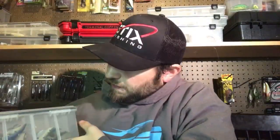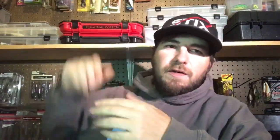Is there a cheaper knockoff of the Bass Mafia boxes? Well, I'm not a knockoff guy, and I don't support knockoffs and never will. And I like my Bass Mafia boxes pretty well. They've done me pretty good. I don't have too many issues out of them. I've dropped a few and broke them, but I've never broken one of these right here.